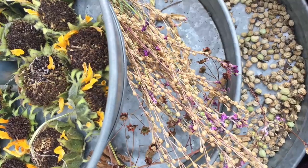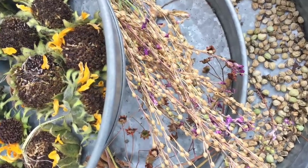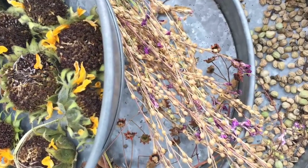There are a few basic principles about seed saving that it's important to understand so that you can be successful saving your own seeds. The first thing to understand is there are different types of seeds, and some seeds are good for saving and others should be left to the seed saving experts.